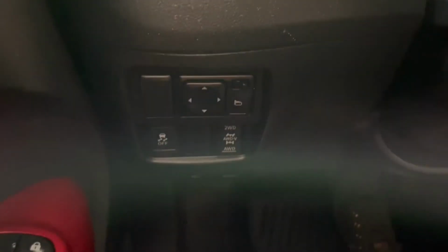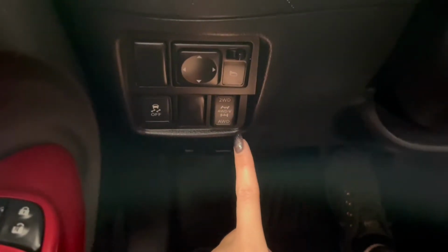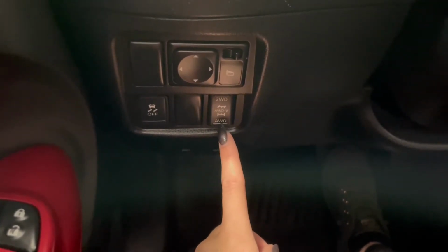Down below on the left side here you have your power mirror adjustments. You also have your traction control button and the option to switch between two-wheel drive and all-wheel drive.